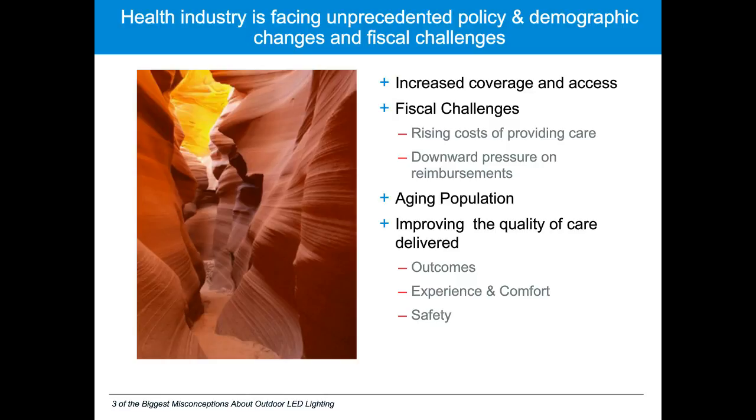So you've got more coverage and access from a policy perspective, but cost of care is going up, reimbursements are going down. That's not a good equation. I'm not a math major, but that's not a good equation. You've got an older population, which, oh, by the way, can tend to be sicker. And all this is really interesting, but for a provider, it's all about outcomes, experience, and safety. So that's really the order of the day. So how can we address that?